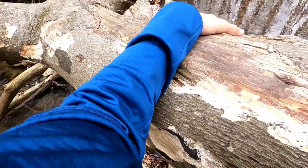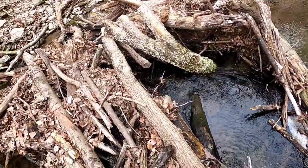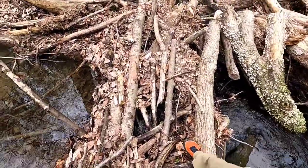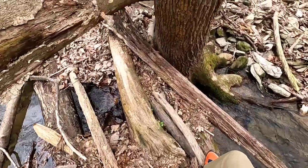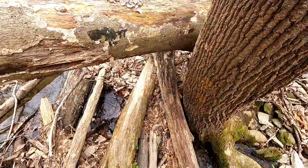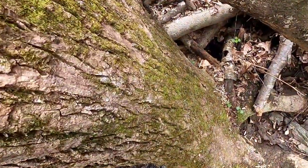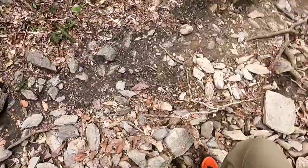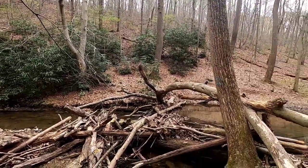Having to go under this big one. Whew. Holding on to that. Oop, trying to turn around with my backpack. Oh, and I don't want to go around that again. I will be a big old tree hugger. Hold on to that guy. And boom, we crossed. Awesome.